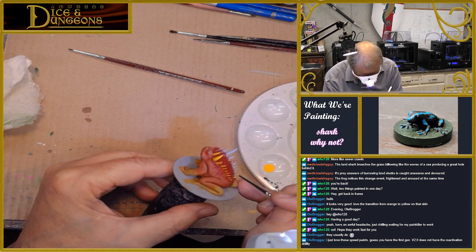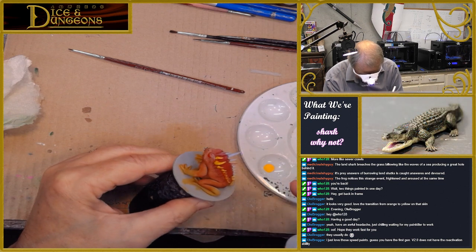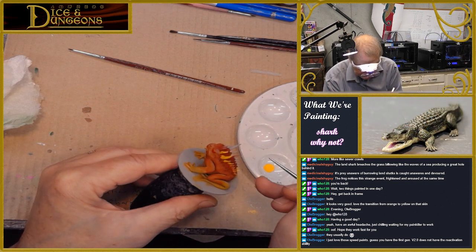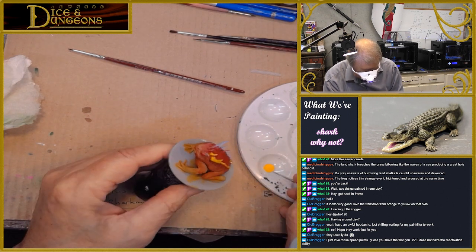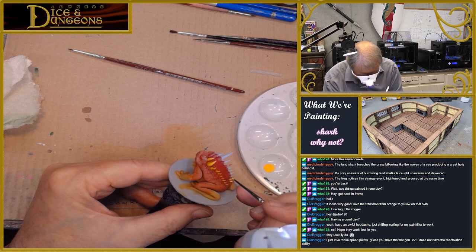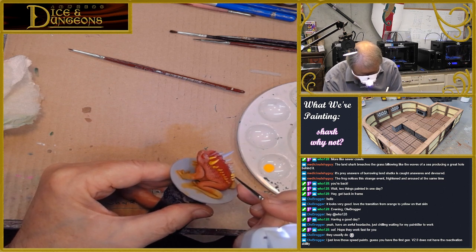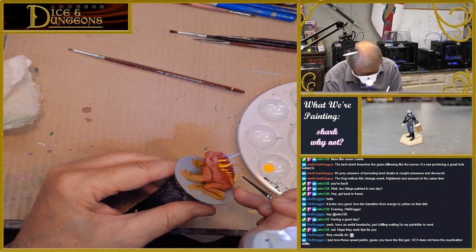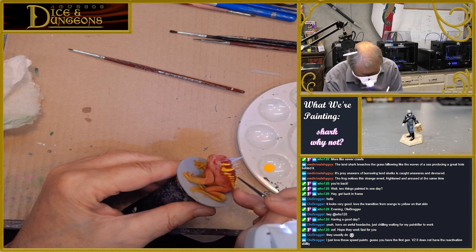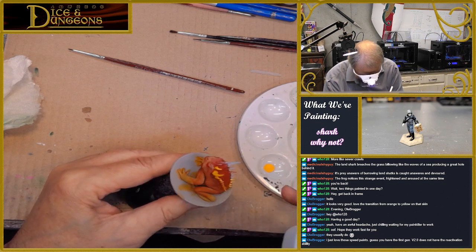So these spikes are supposed to be like flames. I'm base coating them with this gloss yellow. And when it dries eventually, which will take a while, I'll use some pearlescent paints and use the red copper and touch the tips of them so that they really stand out.